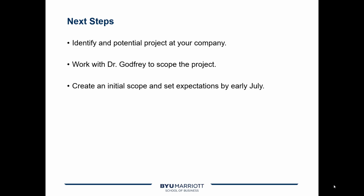That allows your colleagues to get a handle on what the project's going to be and see if they want to be involved. And then prepare for the experience. It's a great ride. Our clients love being involved with you as executive MBA students. You'll love interacting with them. And 4 months goes by incredibly quickly as you dive into a problem and help a company solve a real problem.